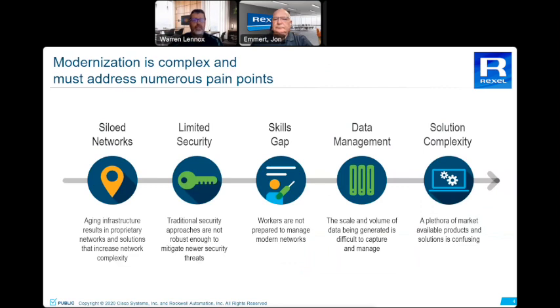Digital transformation through modernization is needed, but modernization can be complex and must address numerous pain points. For example, aging infrastructure has resulted in proprietary networks and services which have increased the complexity of the networks.